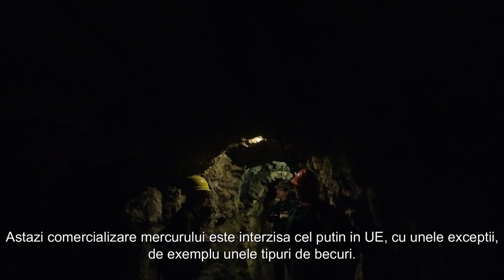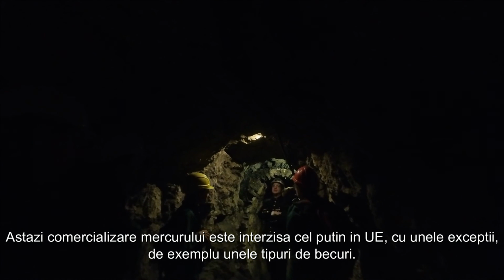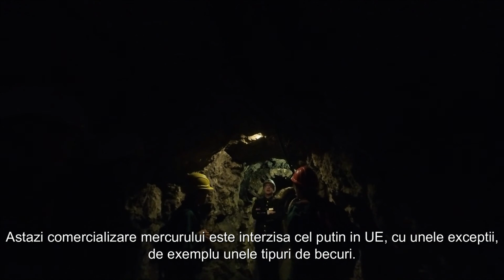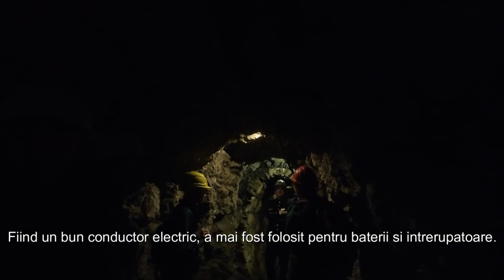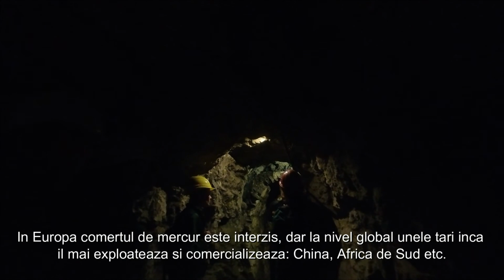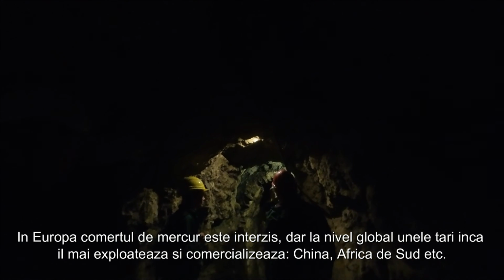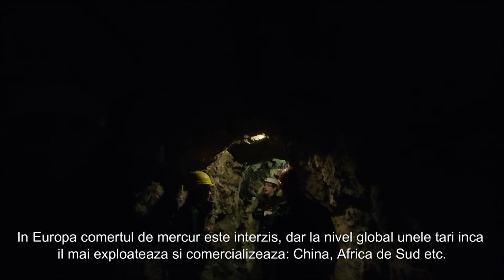Today, however, the trade with it is banned, at least in the European Union. There are some exceptions. For example, the saving lamp, saving bulb, the lamp which is sparing less energy, you can still probably find some little amount of mercury inside because it's a good transformer of electricity. That's why it was used for the batteries and switch lights. Yet, generally speaking, it is banned to trade with it now in Europe. However, some countries in the world are still selling, producing it. China, also in Africa, and so on.